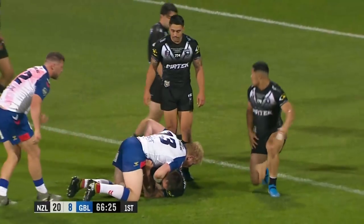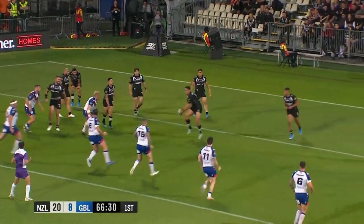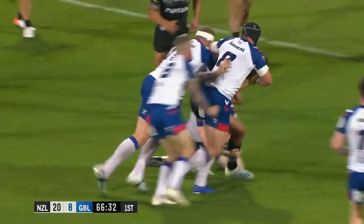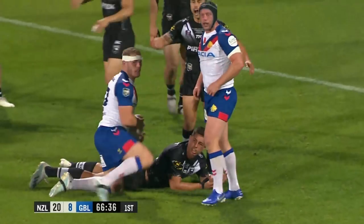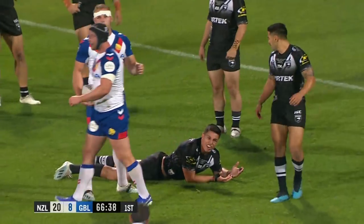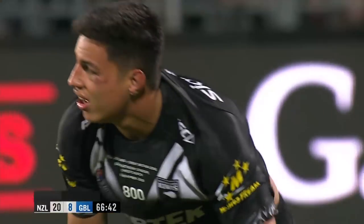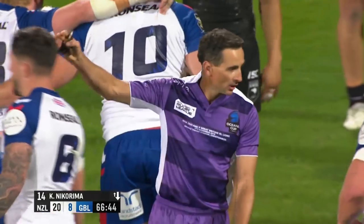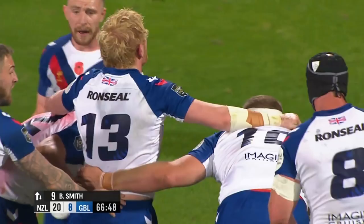Good deep, good width attack from the Great Britain side. They started it on the right, then worked it right over to the left before having a double pump on the left. Oh, it's been a loose carry there from Joseph Tuffin. The error has come. We mentioned a thing called momentum in the game of rugby league. Guess who it's with now?